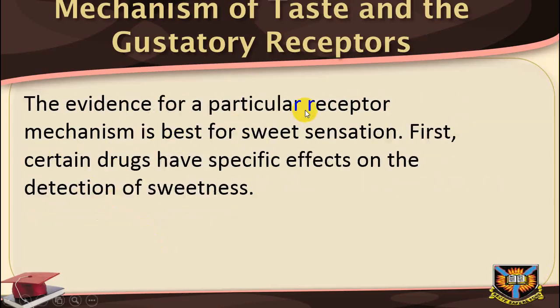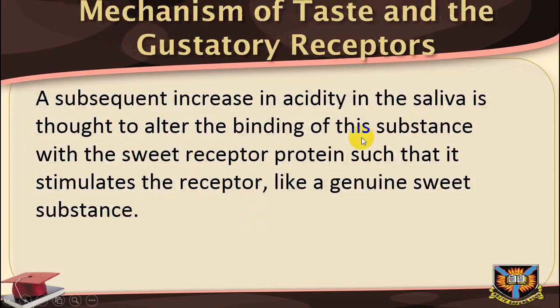The evidence for a particular receptor mechanism is best for sweet sensation. First, certain drugs have specific effects on the detection of sweetness. For instance, after eating a West African fruit called miracle fruit, even quite acidic substances such as lemon juice, which would normally be sour, taste extraordinarily sweet. Miracle fruit contains a substance that is thought to attach to the protein receptor molecules that detect sweet-tasting substances. A subsequent increase in acidity in the saliva is thought to alter the binding of this substance with the sweet receptor protein such that it stimulates the receptor like a genuine sweet substance.